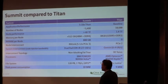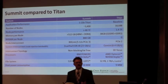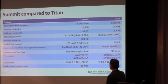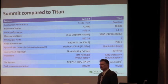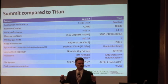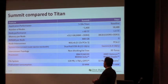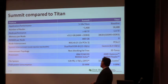The memory will increase significantly, and this is one of the other aspects that makes this machine really attractive to a lot of our applications, and that is that it goes from around 38 gigabytes per node to over a terabyte per node. NVRAM, I already mentioned. The node interconnect is currently on Titan probably the largest bottleneck. It's a very thin straw through which we need to push all the data from the node to the accelerator and back. And that is going to be a lot different with NVLink and having a unified memory for both the CPUs and the accelerators.